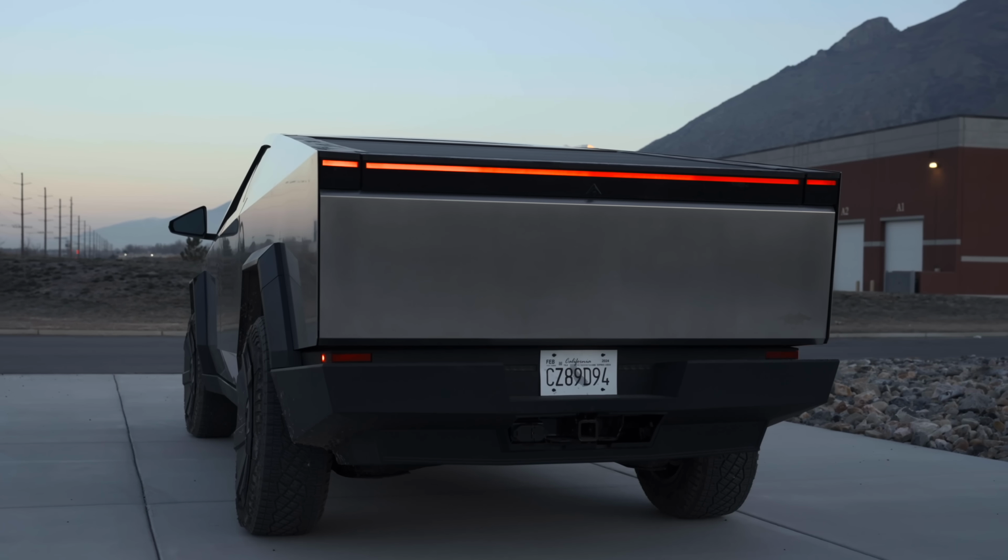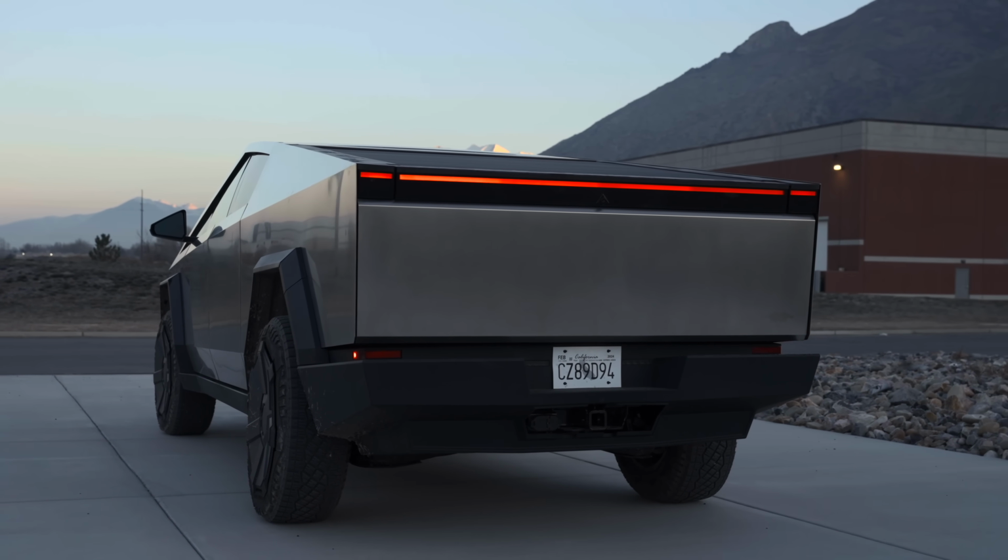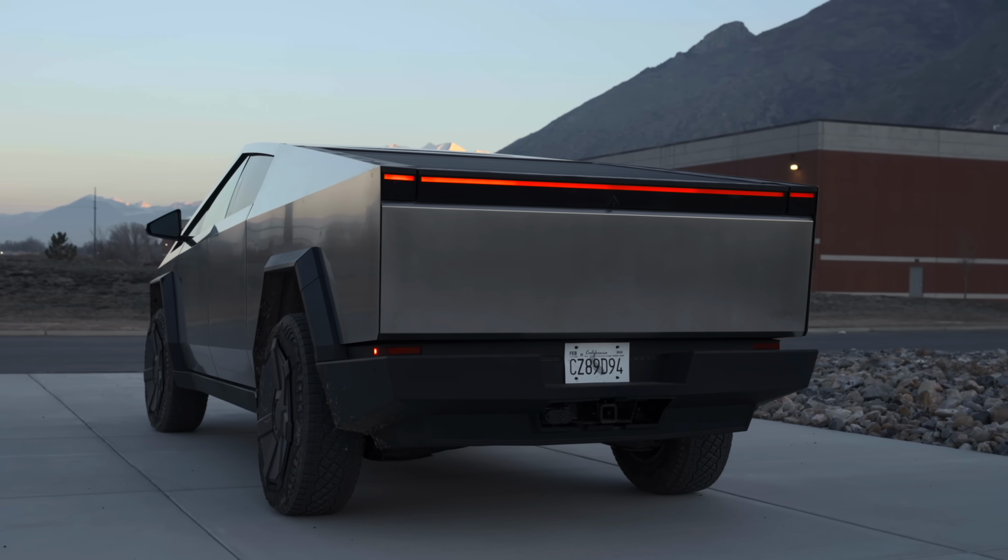Since Tesla had such a backlog of orders for the Cybertruck, I figured that once Foundation Series orders ended, I'd be waiting until 2025 to take delivery. As such, I decided to convert my order to Foundation Series.